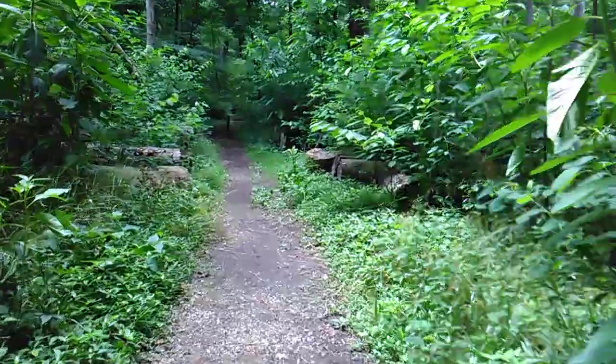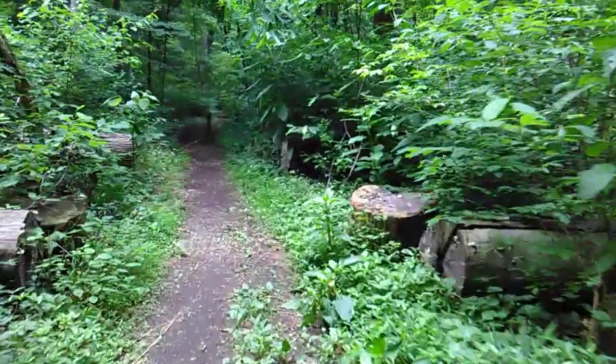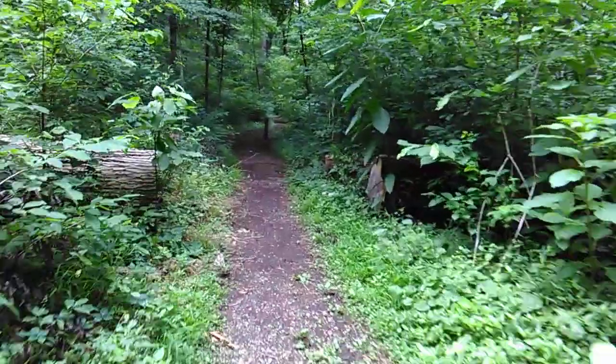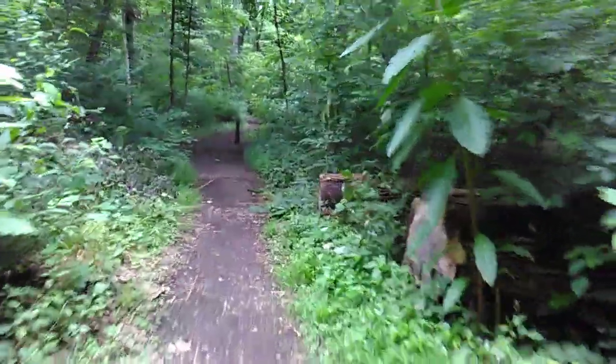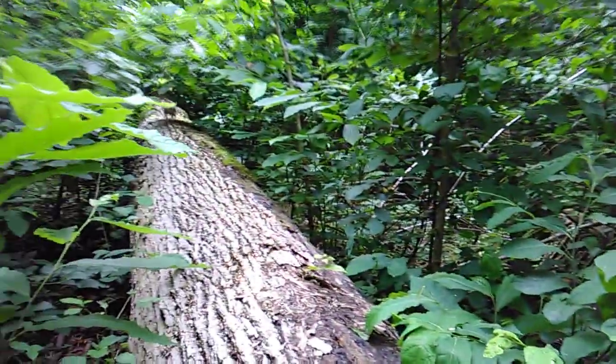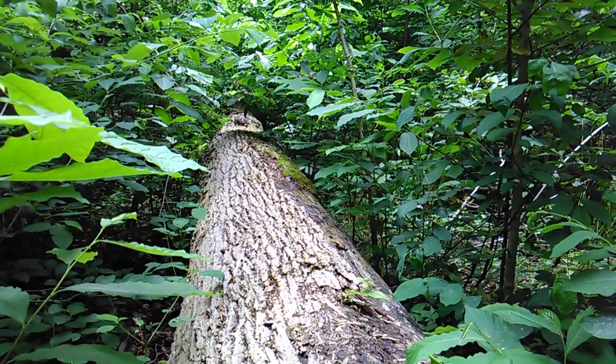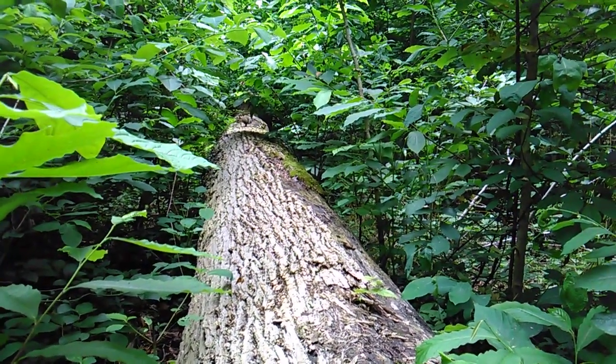All right, looks like we're coming up on a trail intersection here. Squirrel. Going down the log, not sure if you can see him out there or not.